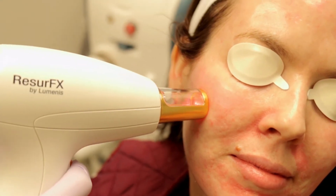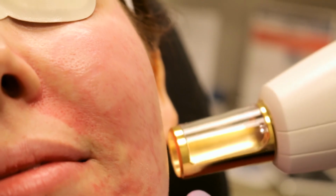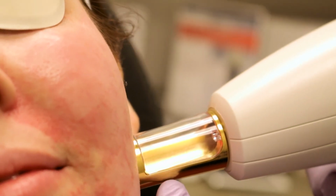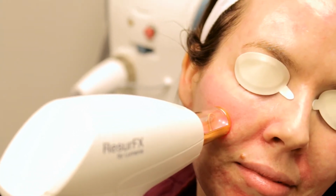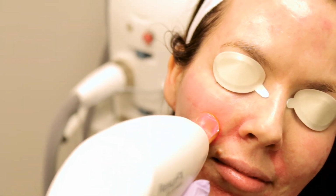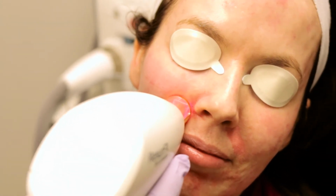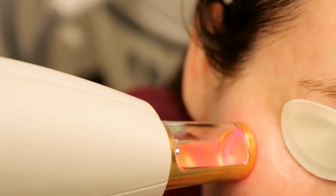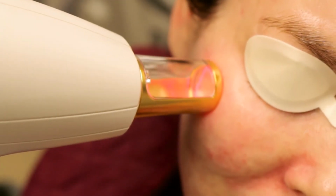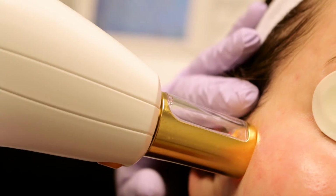So we are currently doing the second part of the Photofabulous, which is the ResurFX. This one is the non-ablative fractionated CO2, where I just get to pick a shape and I just follow my pattern and I just go along all of her skin. Well, just because I think that's a big area for you of concern just with the acne scarring. So I'm kind of like, okay, that's my worst area. Just do it as, you know, strong as you can.